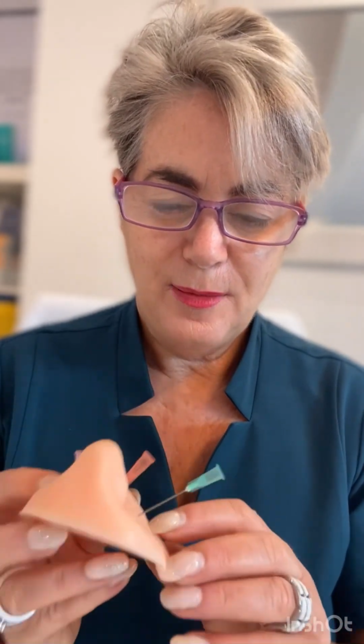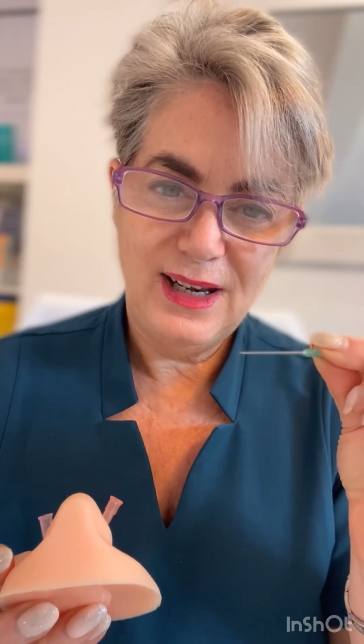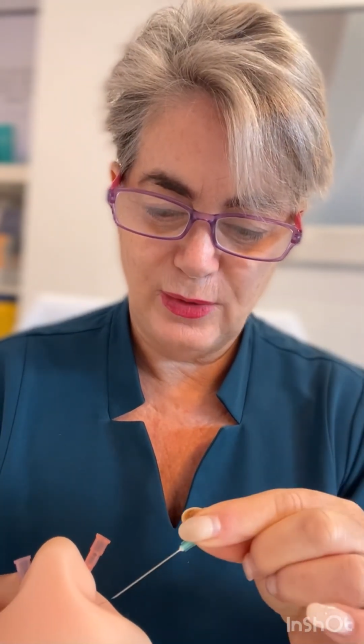Now, oftentimes people ask me what size is the needle that I use and is it terribly sore. So I have my little trusty lips here that I use for demonstration purposes. But this needle here is used to give intramuscular injections, which are into your arm for your vaccines, pain relief, that sort of thing. It's a green needle, it's quite big, it's large, it has to go into muscle.